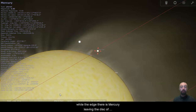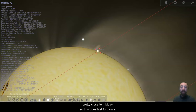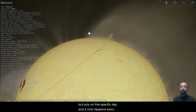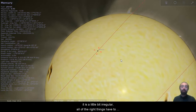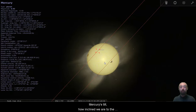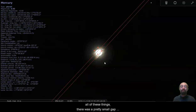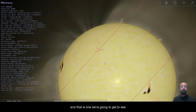And way over here, well, the edge, there is Mercury leaving the disk of the sun at about 11 o'clock, pretty close to midday. So this does last for hours, but only on this specific day. And it only happens every few decades. Well, not always every few decades. It's a little bit irregular, and all of the right things have to line up. Our tilt, Mercury's tilt, how inclined we are to the ecliptic, how inclined Mercury is, all of these things. So there was a pretty small gap between 2016 and 2019, much bigger gap up until 2032. So these are infrequent, but not as infrequent as comets, and that is one we're going to get to see.